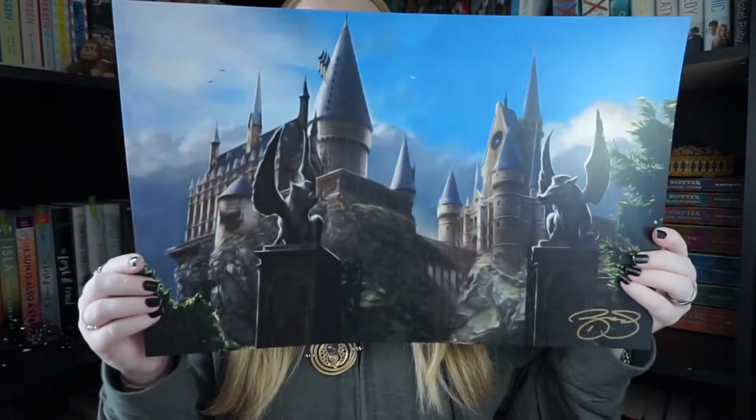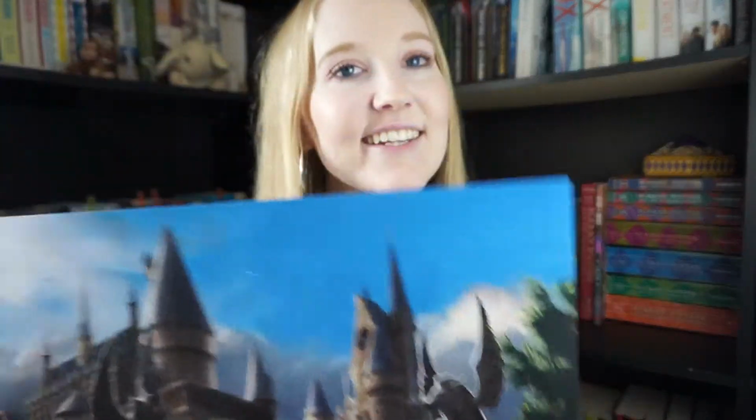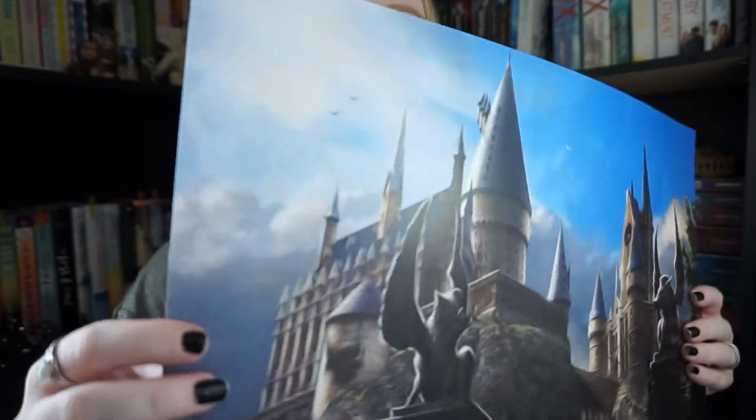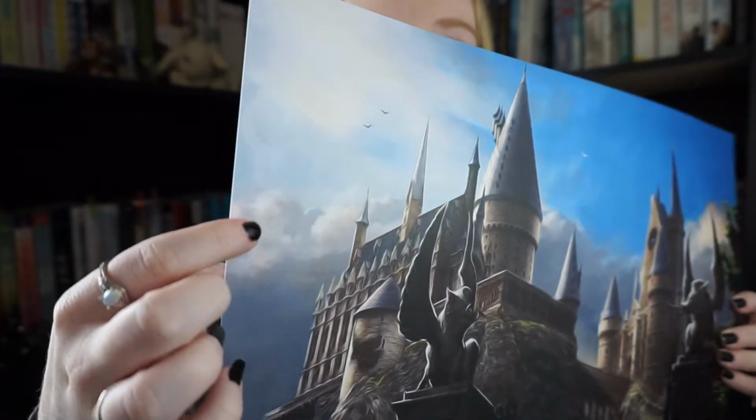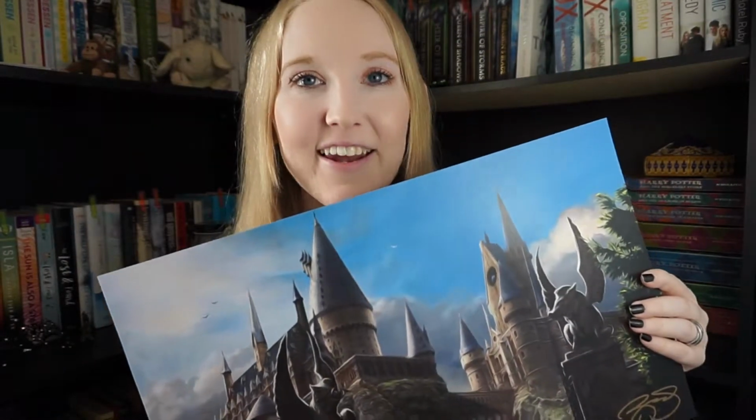So I just got the Hogwarts castle, and it just looks so good, and once again it is signed, and there is a hidden death mark. Can you see it right there? But this is just absolutely beautiful and amazing, and I can't wait to frame it and hang it on my wall. So one of the booths I went to was the Hungarian wand shop.